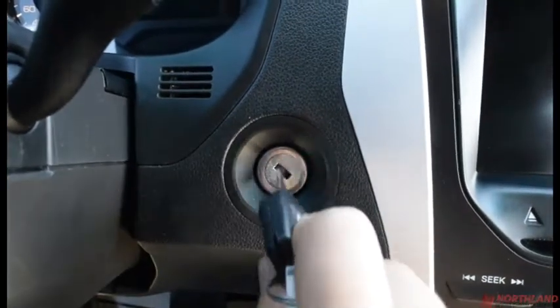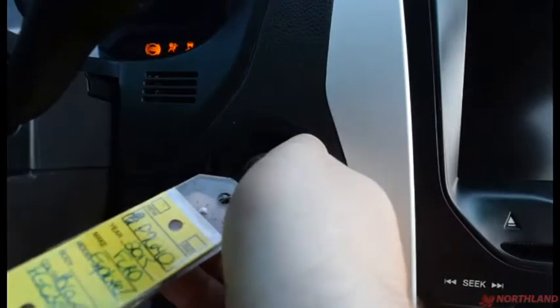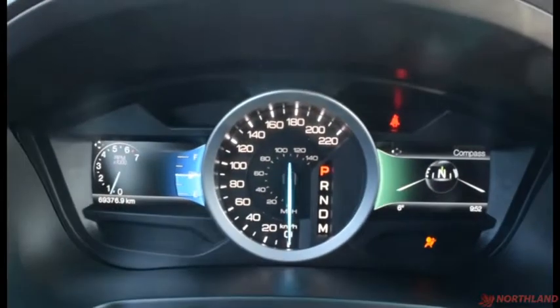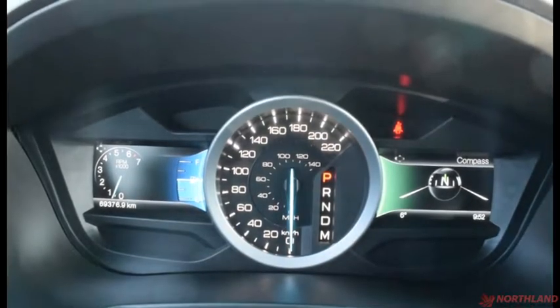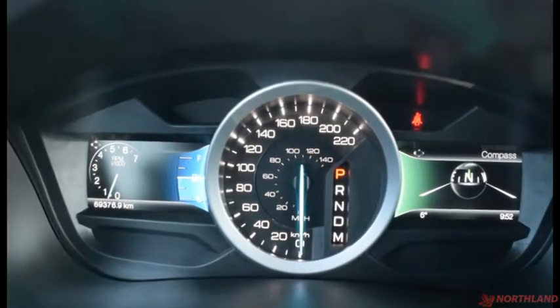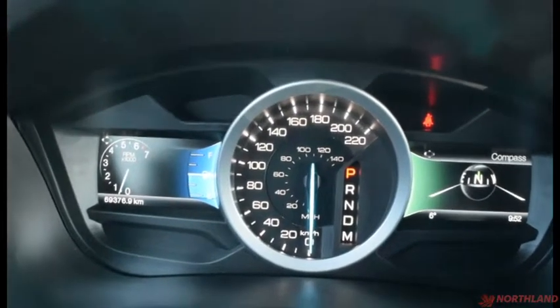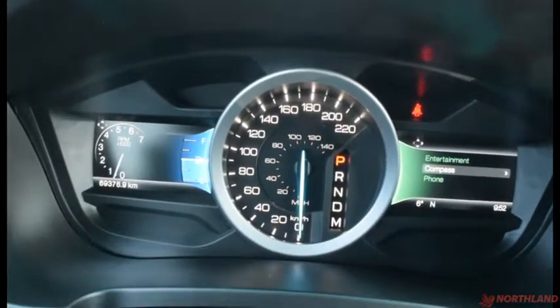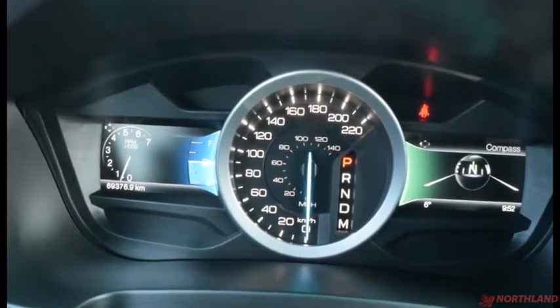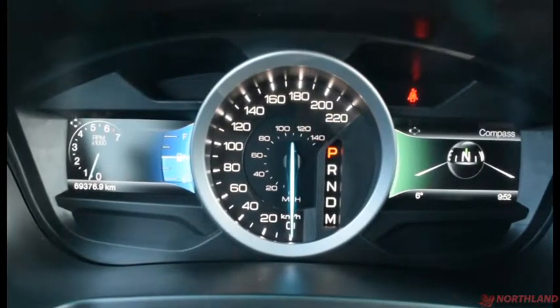Okay, let's start her up. So key in the ignition, and we are good to go. Now in the center here, we do have our speedometer and our odometer, as well as we have our fuel gauge, and we have our compass right there. It does also tell us all sorts of different information. We can change the compass there to your phone or to your entertainment. It does also tell us the temperature outside and the time.